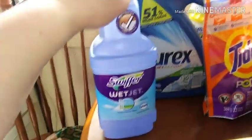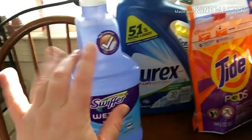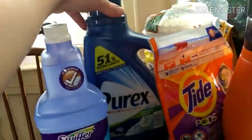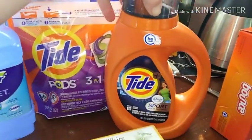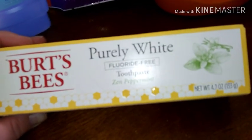Let's start with the cleaning stuff. I got Swiffer Wet Jet. I believe this ended up being 99 cents, which is an awesome deal. And we got Purex, Tide Pods, Tide Sport with Febreze, and Bounce. This is a big box, 120 sheets. We also got some Burt's Bees Purely White Fluoride-Free Toothpaste.